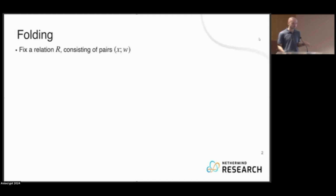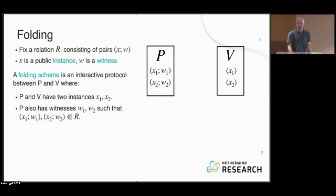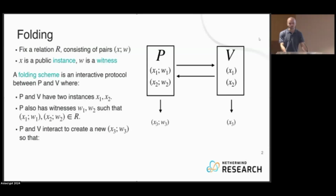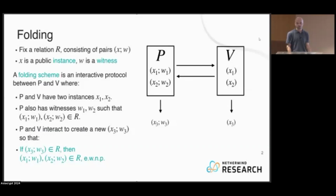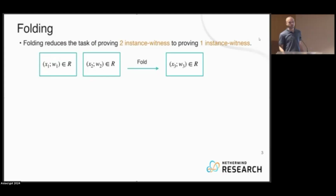So we fix a relation R, which has pairs X and W, instances and witnesses. Then a folding scheme is an interactive protocol between a prover and a verifier, where both have two instances, and the prover also has valid witnesses if the prover is honest. The prover and the verifier interact to create a new instance witness pair with the following key property: if the new instance witness pair is in the relation, then it is possible to extract witnesses for the original two instances, except with negligible probability. All right, so the TLDR: folding reduces the task of proving two instance witness pairs to just proving one.